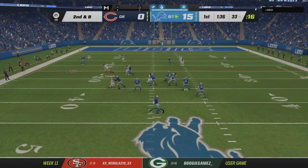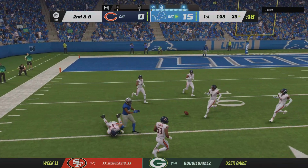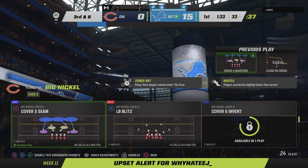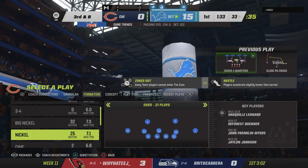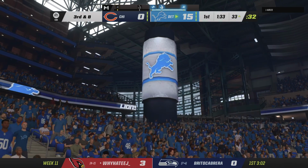Off the play fake. Crocker. Oh, he'll want that one back. Incomplete. He doesn't drop too many in that department. 3rd down. The turnover put him in great field position. They don't want to squander it with 3rd down coming up.